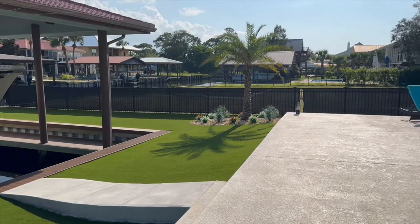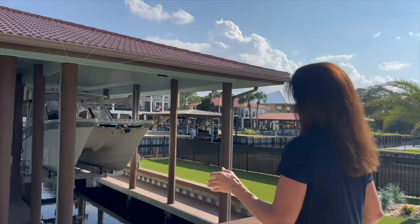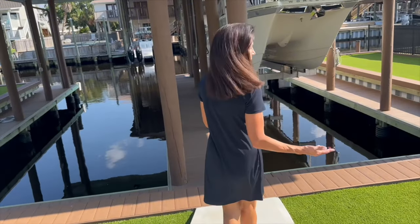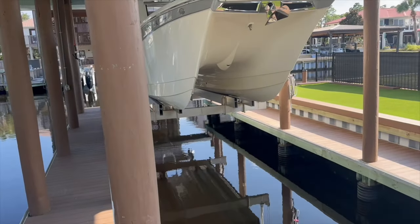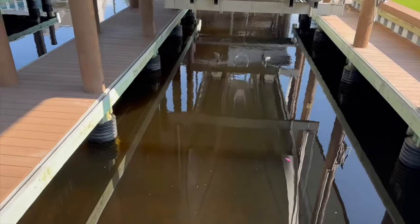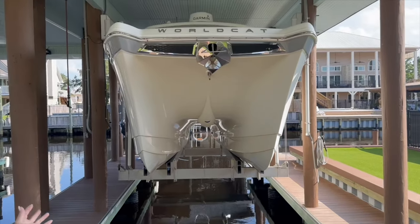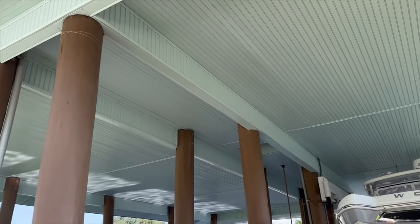So one thing that I love about this boat slip, and if you're a boater, you know what I'm talking about. You've got your boat on its lift and you need to clean it. Well, the boat's in the middle of the water, so what are you going to do? Get on a float? You know, you have an extension brush. Well, this lift comes with a metal built-in slide that slides along these rails back and forth, and you just slide under and clean your boat. So it's always going to look as pristine as this boat.